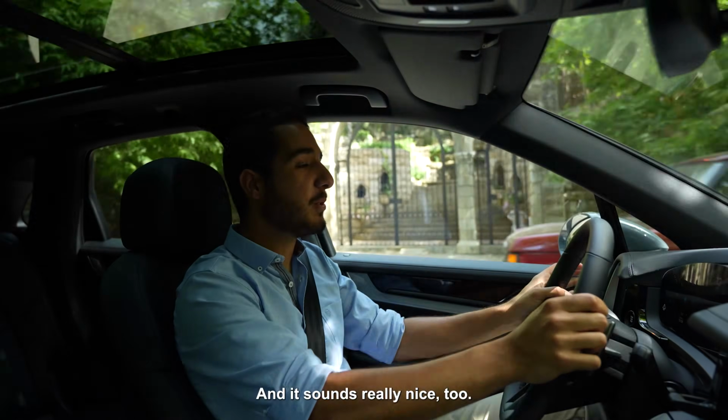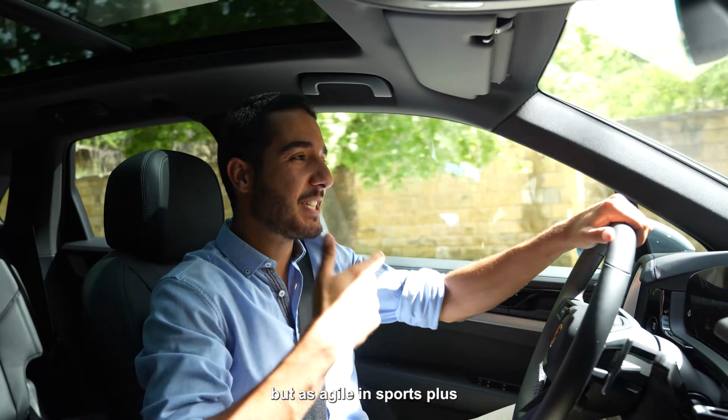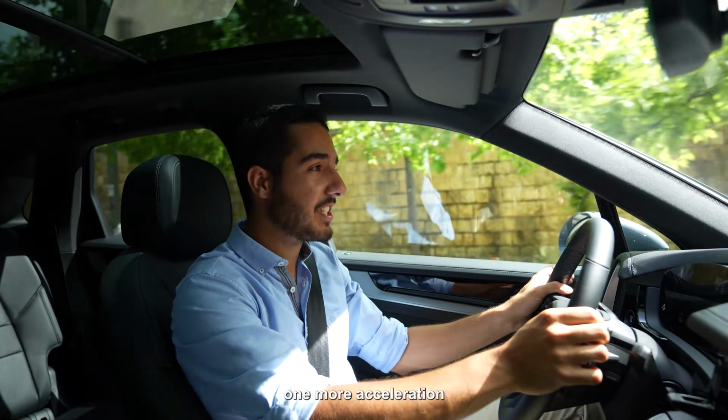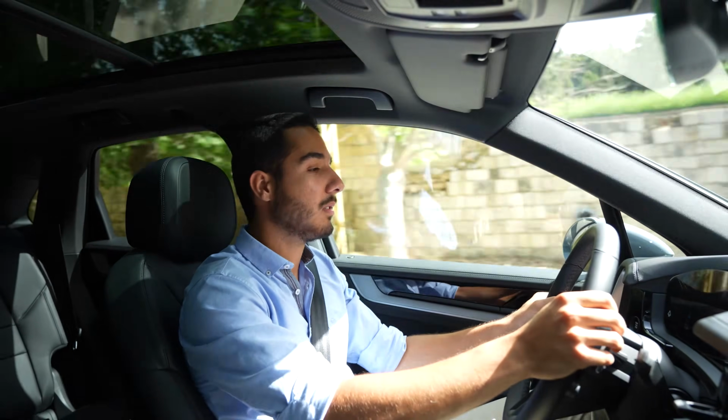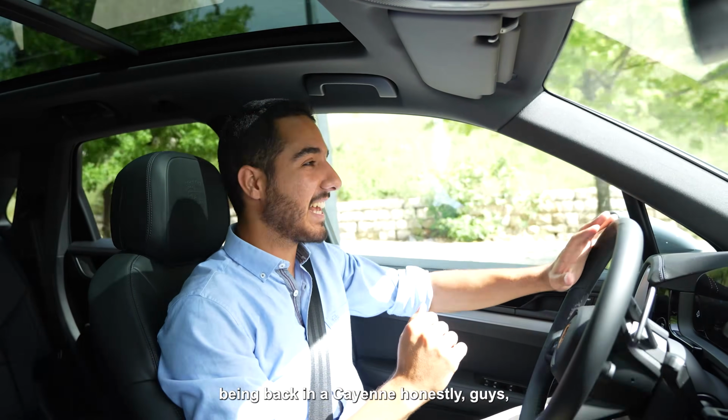And it sounds really nice too. So the air suspension makes the car as comfortable in normal, but as agile in Sport Plus, which never lets you forget it's a Porsche at the end of the day. One more acceleration. The torque. It feels nice being back in the Cayenne, honestly, guys.